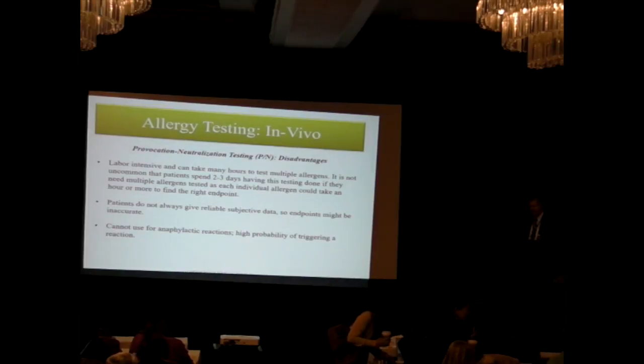The disadvantage really is just that it's a bit labor intensive. The reason is that usually there's 10 minutes between doing each injection. So once you start provoking someone, every 10 minutes you're giving them the next dilution, and it may take 3, 4, 5 dilutions from your provocation dose before it turns them off. So I mean, it could take up to an hour to do one allergen. So it's not uncommon that people spend 2 or 3 days in your office going through all the testing, trying to find out all their different allergens. But again, I think the benefit of it so far outweighs the time you invest in doing it.